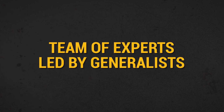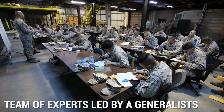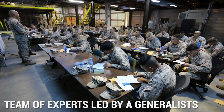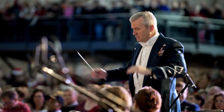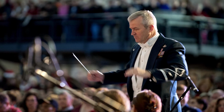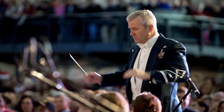The business model of the U.S. military is to have a team of experts led by a generalist. The leader is the generalist. His staff and his subordinates are the subject matter experts. The conductor might not know how to play every instrument, but for sure he knows how to integrate them together to create a symphonic masterpiece. Let's take a closer look at the members of the Military Staff Symphony Orchestra.